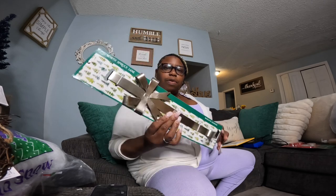Y'all, buying Christmas stuff is so expensive because everywhere you go, you want to pick up this and pick up that. Before you know it, you done bought $1,000 worth of Christmas stuff and can't buy no presents. I'm just joking. But anyway, I got this really pretty door hanger, and I got this from Ross for $5.